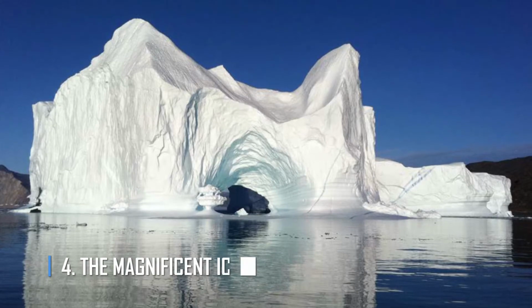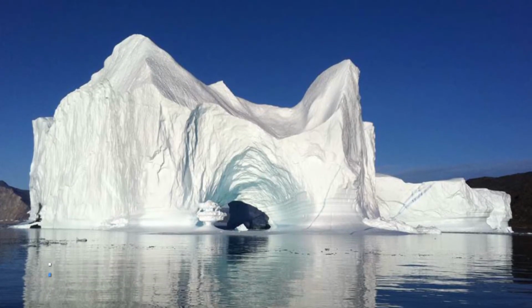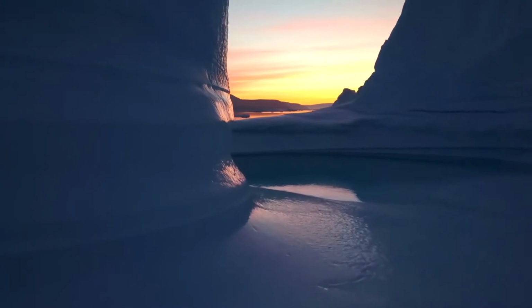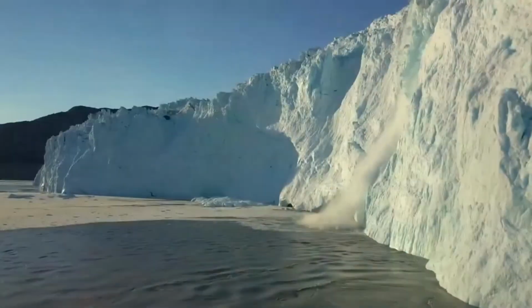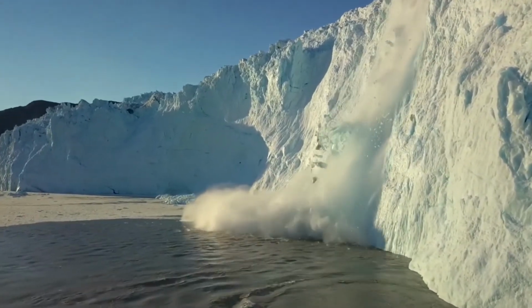Number 4. The magnificent ice cap. Measuring over 2 million cubic kilometers, the Greenland ice sheet is a behemoth-like spread falling below Antarctica, as the second largest ice sheet in the world. If the entirety of this vast expanse were to melt, sea levels would rise by a frightening 7 meters. This one's surely going to give you goosebumps.